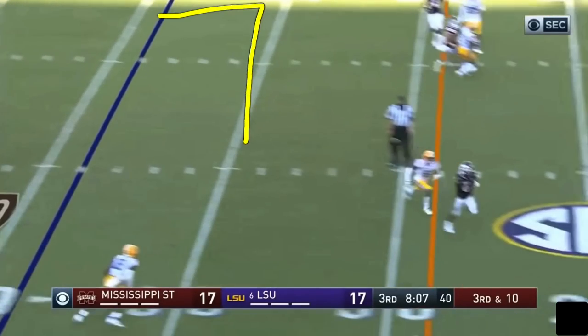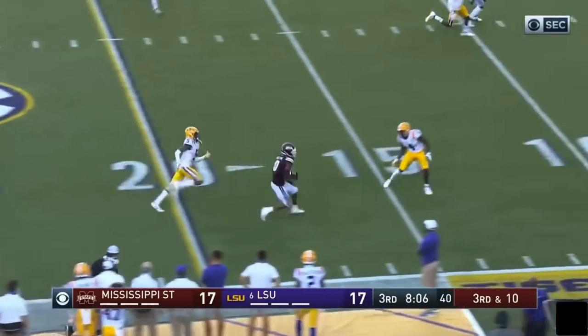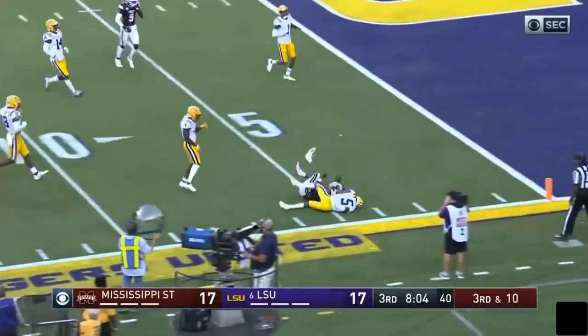So what started here as a crosser and a rub route has now turned almost into a vertical, where there's nothing out here but space, and we're going to run it up there, make it a perfect throw, turn it into a vertical route. Really a neat concept.